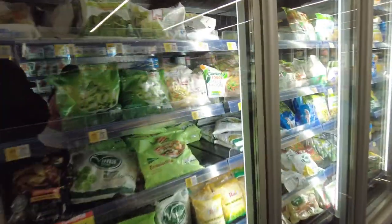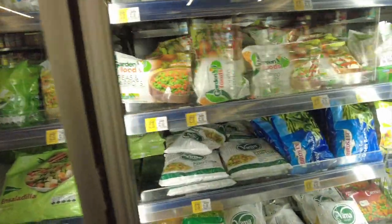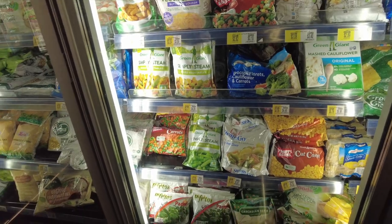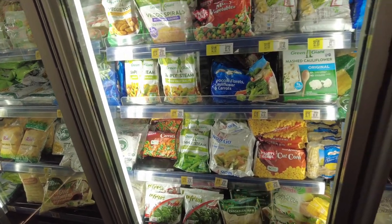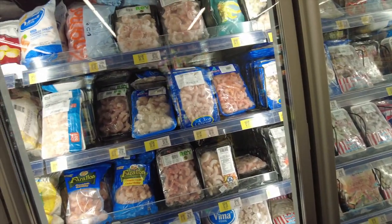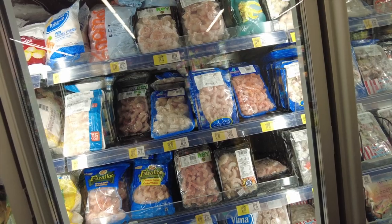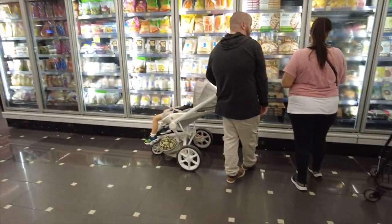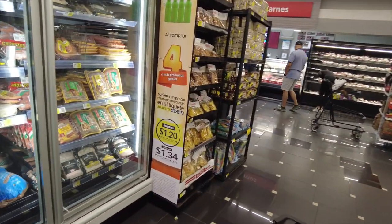Obviously you got bags of mixed vegetables, $2.85 for a small bag. Green beans, $5 for green beans. Wow, that's expensive. They don't have a lot of fruits and vegetables. I mean, vegetables. They have fruit, but not vegetables. Not a lot of it anyway. Not in this store. I guess the price is not that bad.